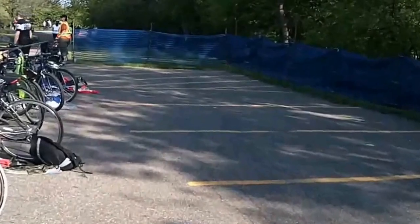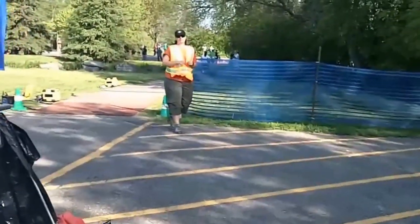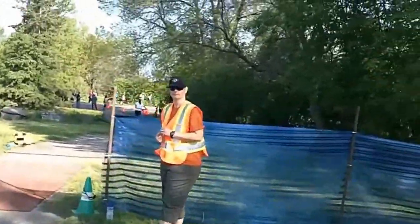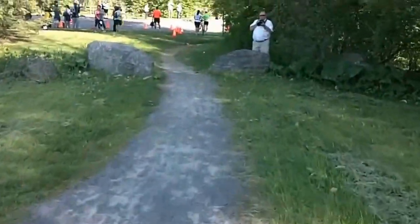So breathe and relax and get your bike, and don't take your bike out of the rack until your helmet is buckled, by the way. Then you're going to take your bike and go out the gate and over the mats right there, and that's where your bike time begins.